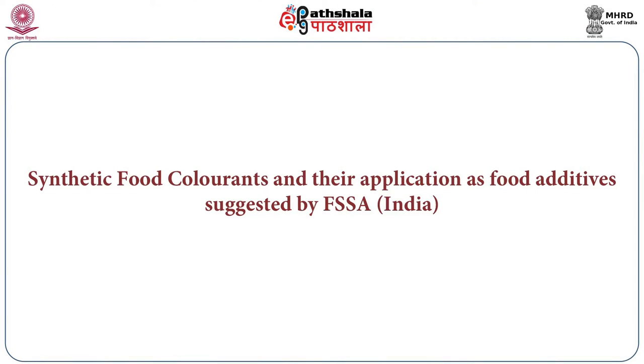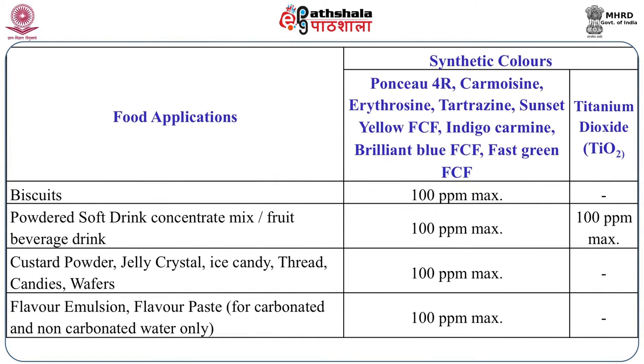Now let's see some synthetic food colorants and their application as food additives suggested by the Food Safety and Standards Authority of India. According to FSSAI, certain synthetic colors are permitted in India, and they are Ponceau, carmoisine, erythrosine, tartrazine, sunset yellow FCF, indigo carmine, brilliant blue FCF, fast green FCF, and for certain applications, titanium dioxide is also permitted. Generally, for biscuits, the limit is 100 ppm maximum.